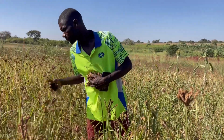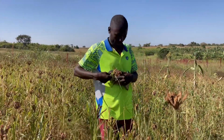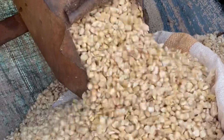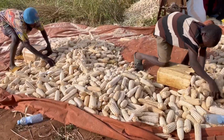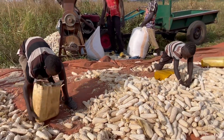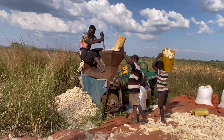So as you can see, I'm still here with my brother harvesting. It's a big garden. As you harvest, though me and my brother we always want to go for those big ones first, as you harvest, you have to first start with the small ones. Here we've harvested our maize, and the next thing is to put it on a huller so that it can separate the maize grains from the cobs.